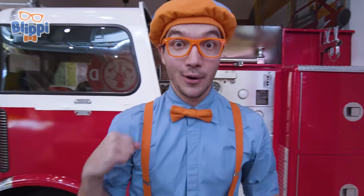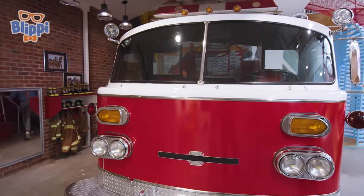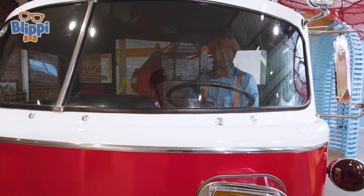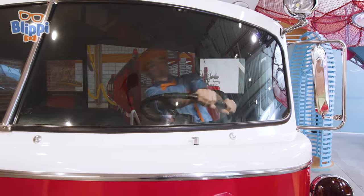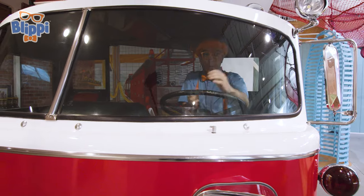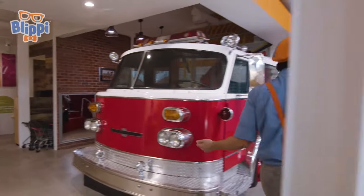Hey, I love the horn on a fire truck. Let's go inside and see if it works. I'm driving the fire truck. Make sure you buckle up. Okay, here we go. Whoa, that horn was really loud. Let's see what else there is.